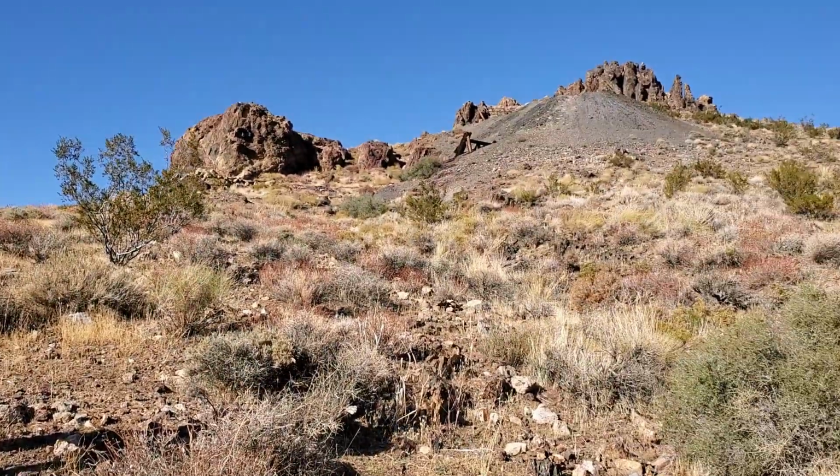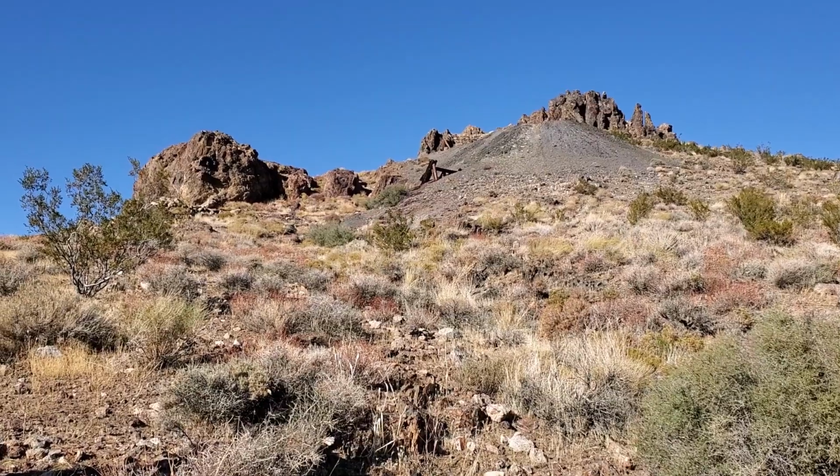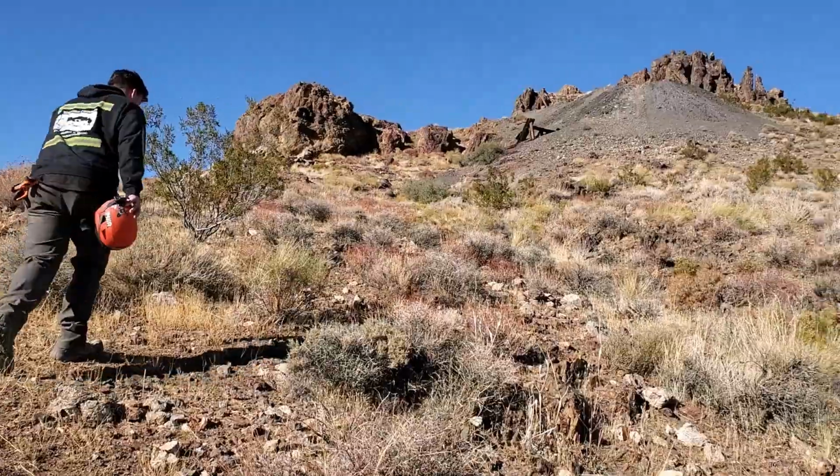Are we going up there? I kind of want to go up there. Look at the size of that tailings pile. I do want to, but I know it's a shaft, so. Yeah, but we'll at least take a gander down it.